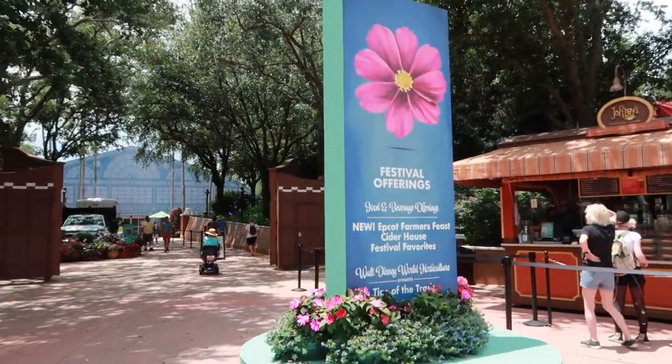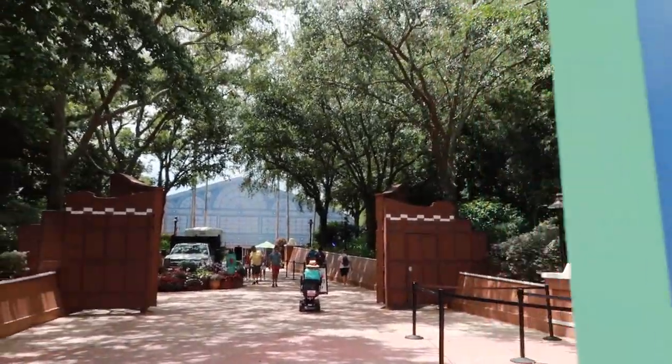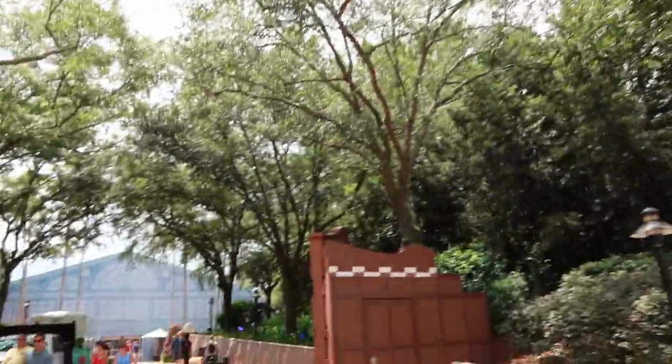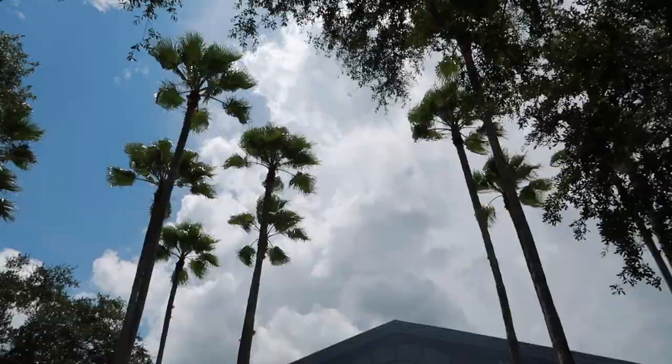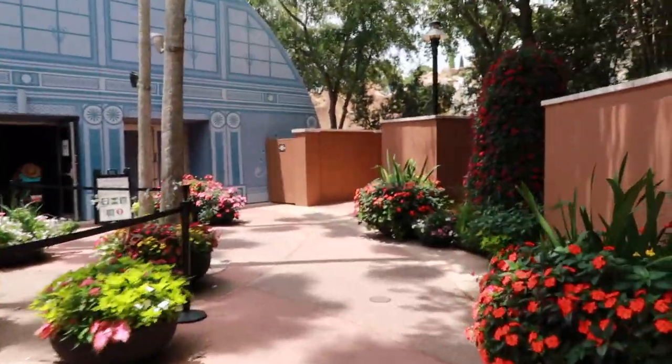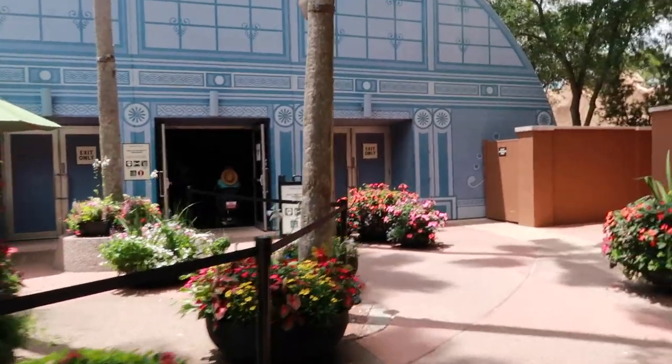We made it to the World Showplace, and the main reason we are here is for air conditioning, if I'm being honest with you, and cover from the storm that is going to be here any minute now because we've already felt raindrops. See the wind starting to pick up. Oh goodness. Good thing we made it. That was close. I know, so close.